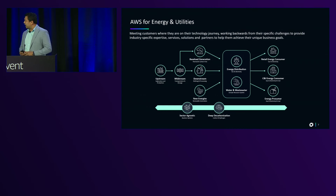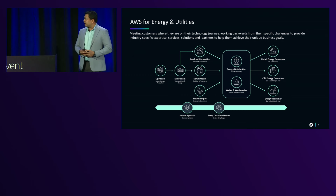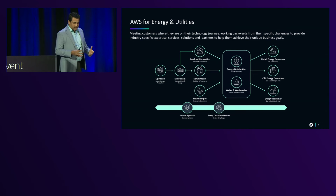and the different segments of the energy business that we operate in. Towards the left middle section, you see the traditional operators, the exploration companies, the midstream companies, the refinery and downstream companies. We also work with customers who are bringing new energy sources and renewable energy sources online. Towards the middle, you can see the utility companies, right?